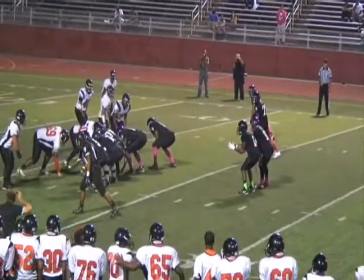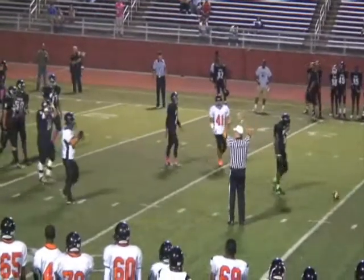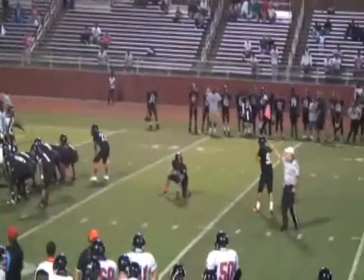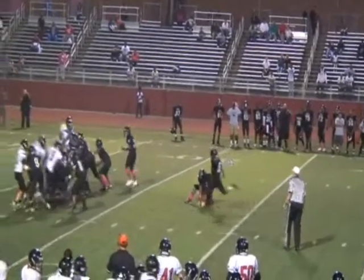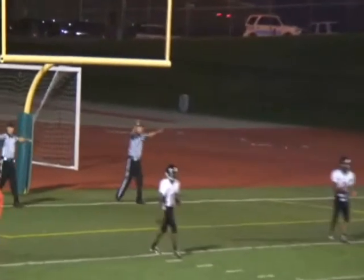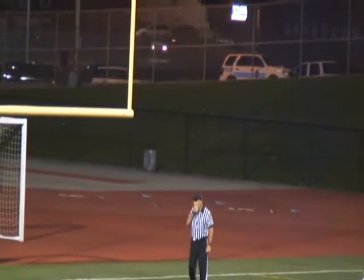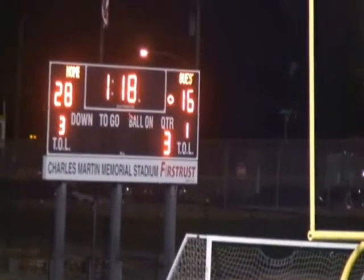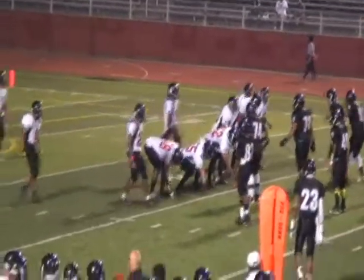All right, we got fourth down. And a bad snap, but there's a whistle. All right, Fels bring the field goal team on. Snap is down, he kicks the ball. And it's no good. The score remains 28-16. All right, Furness has first down for the 20.